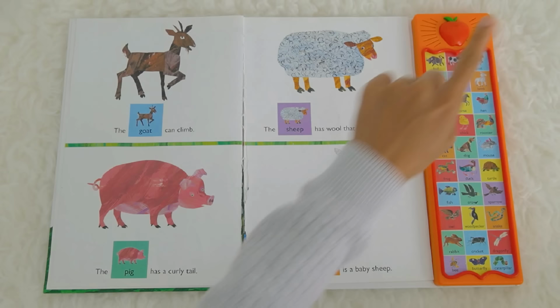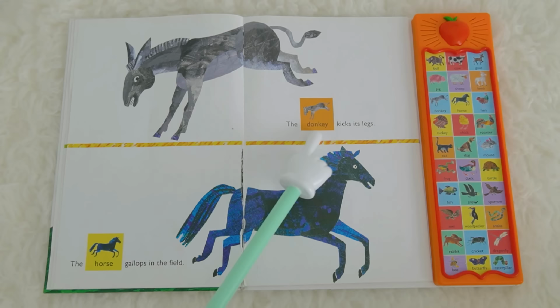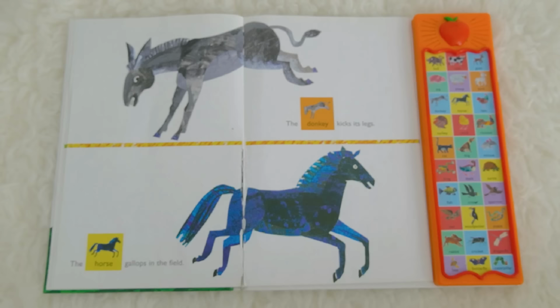Ooh, do you know what animal this is? It's a donkey. Donkey. The donkey kicks its legs. Let's listen to the donkey. Donkey. One more time. Donkey. Next, this is a horse.